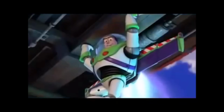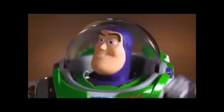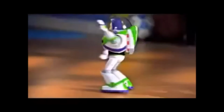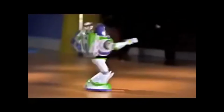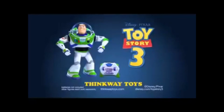To infinity and beyond! Introducing You Command Buzz Lightyear! Buzz Lightyear, to the rescue! With over 1,000 action combos! You're in command with the wireless remote control! Make him spin, go left, go right, backward, forward, fire laser, and talk! Look out! You can program his actions and press go! He even speaks Spanish! Al infinito! Buzz is yours to command! To infinity and beyond! You Command Buzz Lightyear, batteries not included, from Thinkway Toys!